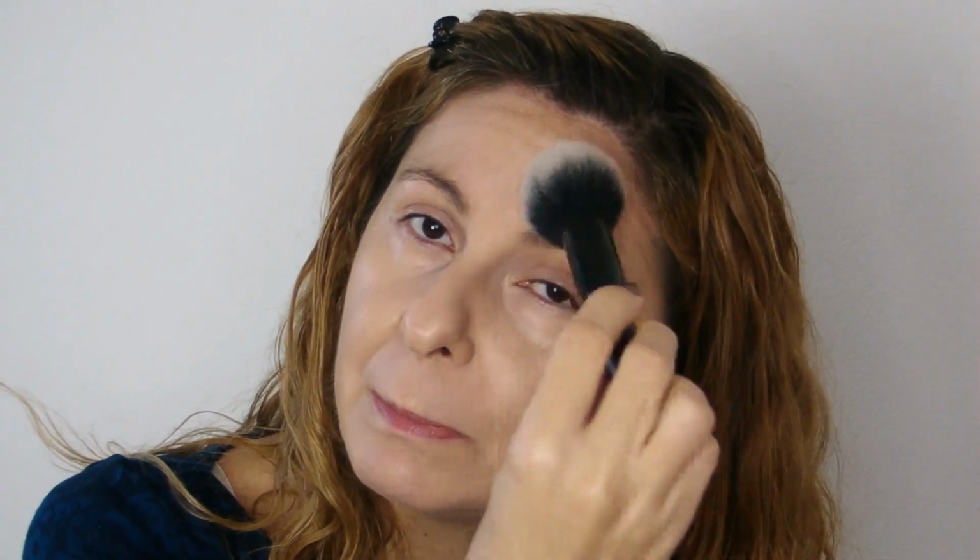But I won't use the sponge, this time I will use the brush, because this foundation already dries down, so I don't need to apply too much of the setting powder. It sinks already into the skin. And this is how the face is looking after I apply the foundation, the concealer, and I set it with a setting powder.